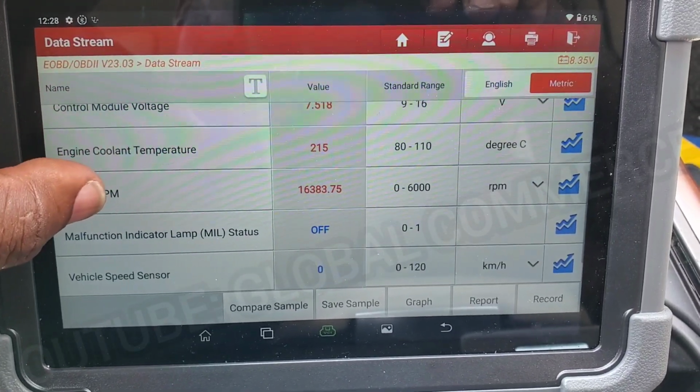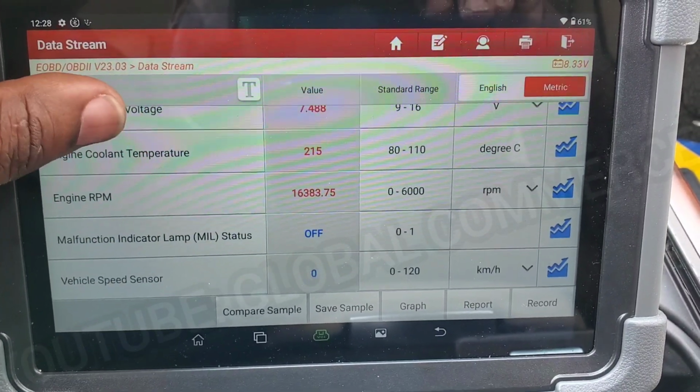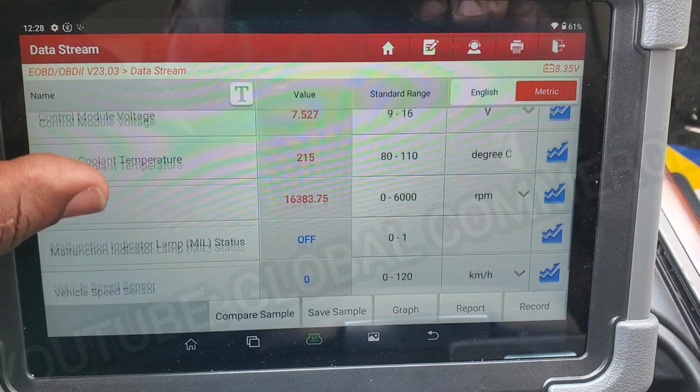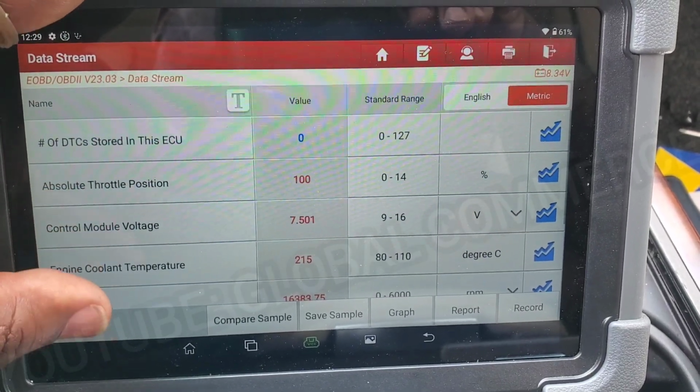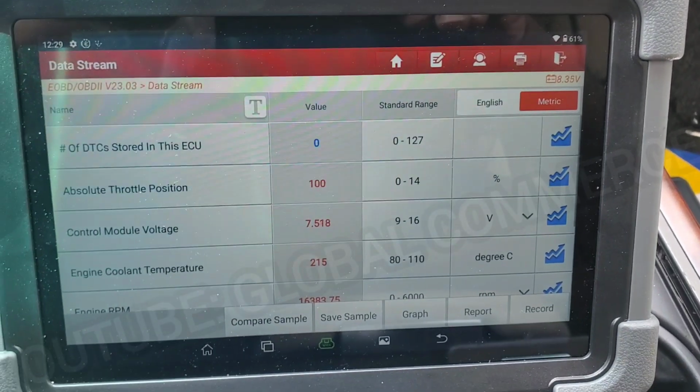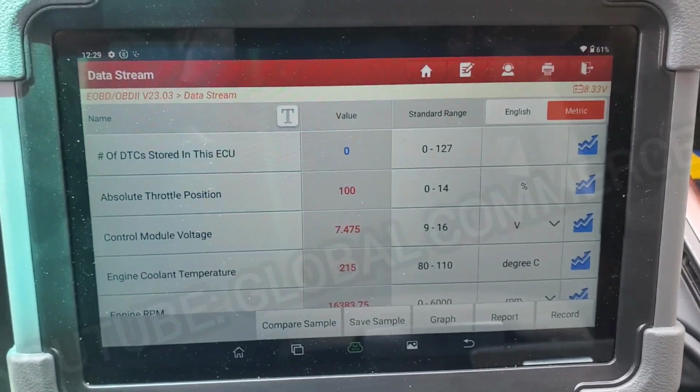Yeah, as you can see, the readings are very strange. I just feel like there's something wrong. It could be the firmware on this ECM. So I had another tech go ahead and try to reprogram this ECM. And if it's still no good, we're going to replace the ECM. And we'll probably continue on part 2, guys. So stay tuned.